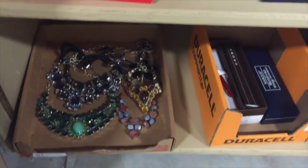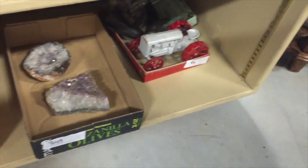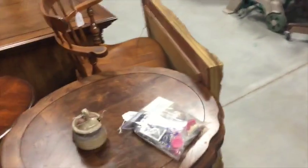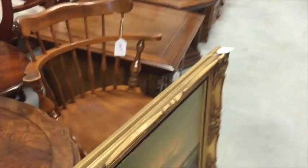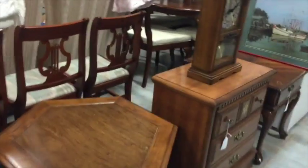Costume jewelry, pens, geodes, and then there's some old toys down there. I wish I could have shown you everything. I mean, I recorded everything, but it was massive how much was in this auction this time. So here we've got some more costume jewelry, and then this artwork, which was kind of pretty. Maybe it's not my style, but it was interesting. Got to get a shot of the artist in case somebody knows who that is. Maybe it's something I should know about.